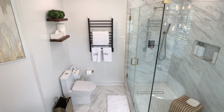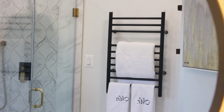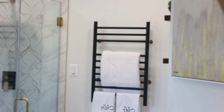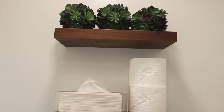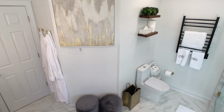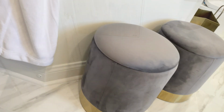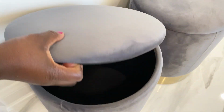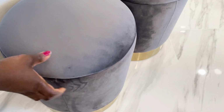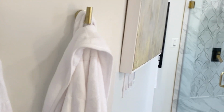So on the other side of the shower is where we have the toilet, and then we also added this towel warmer and towel holder, and this is again bringing in the black into the space. Above the toilet, we added these two wood shelves just to have additional storage, again bringing in that wood element. I added this wall art from Amazon and two storage ottomans for additional storage in the room. And also to maximize the space behind the doors, we added two hooks for our robes.